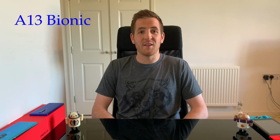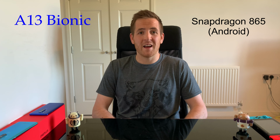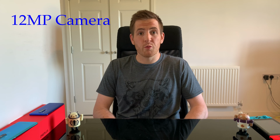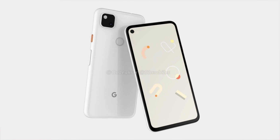The A13 Bionic. It's the same processor that's in the iPhone 11, the iPhone 11 Pro, and the iPhone 11 Pro Max. The cheapest iPhone has a faster processor than any Android phone out. The single rear facing camera will probably be the best video camera at this price on a smartphone. It even challenges Android phones that are double its price. For still photos, it will be probably just behind the Pixel 4a, which will be released soon, but that'll be quite good competition between the two.